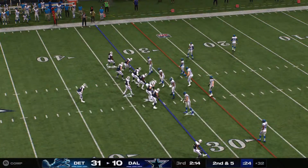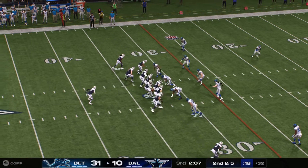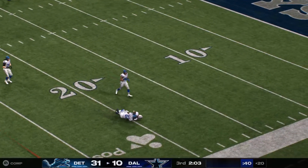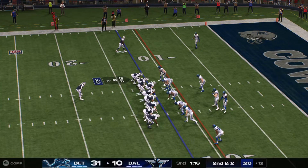From the 32-yard line now, here's 2nd and 5. Here's Prescott. He gets it to Cook. Nicely. They pick up the catch. Not much yardage afterwards. 2 yards to go, 2nd down.